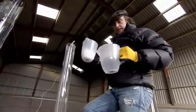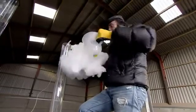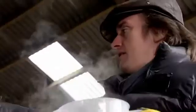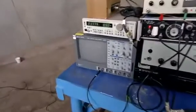Water into ice. Okay, so pour that in there, and it makes fog. I can't really see where I'm pouring. Hopefully that's into the tube. Yeah, it's going in, isn't it? I feel like a wizard. And my spell seems to be working. Oh, look at that! Absolutely knocked it right back.